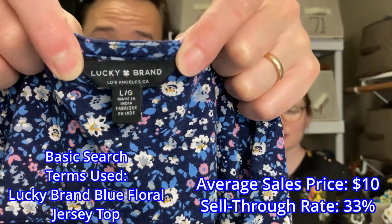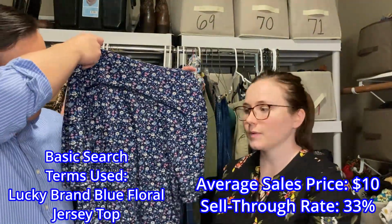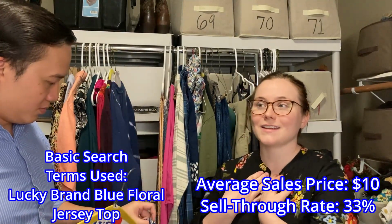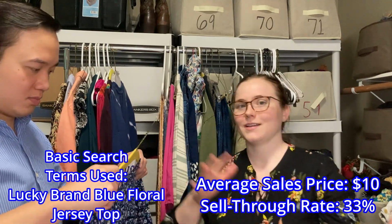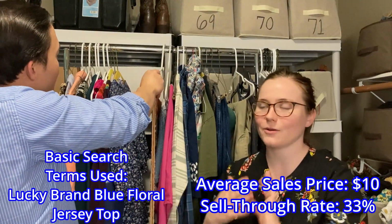I also picked this one up. I had kind of cooled on them a little bit, but I did pick this one up because it's a size large, and I'm a size large right now, and not a lot of my clothes are that size from pre-pregnancy. So I need some things to kind of bridge that gap for me. And so I love Lucky Brand tops, and so I will be wearing this.